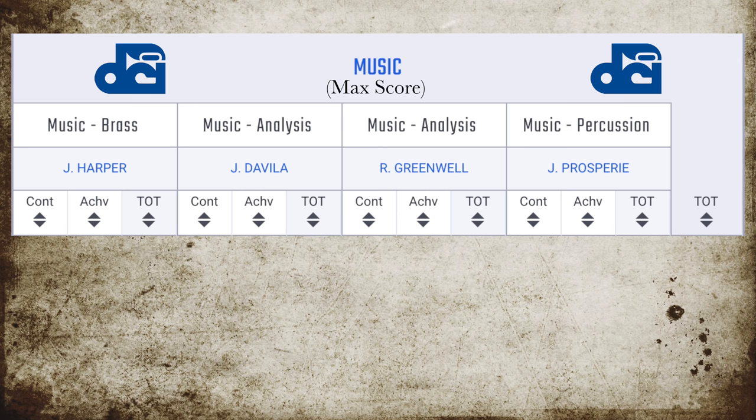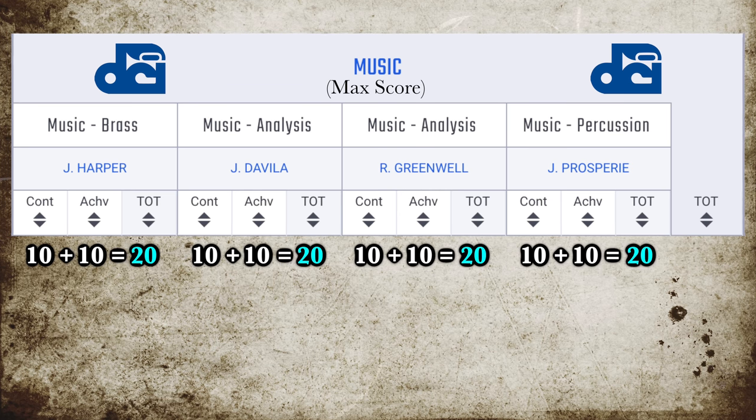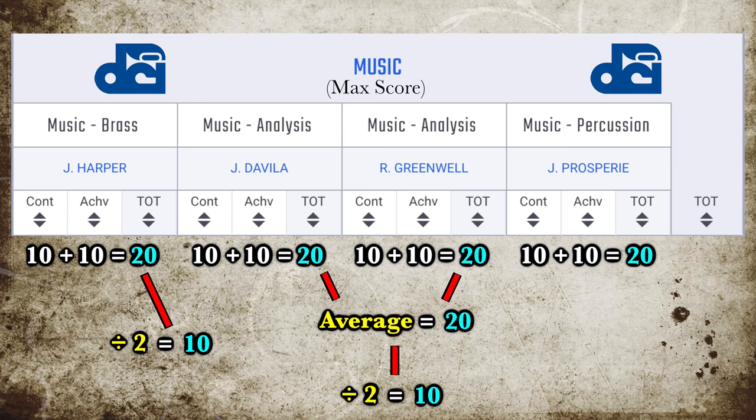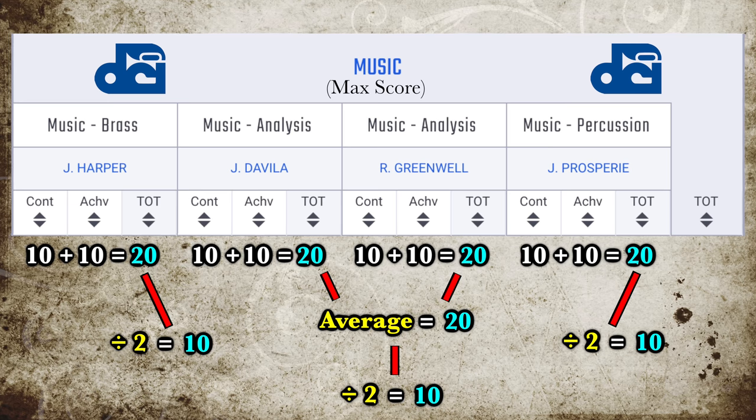So once again, all of these subcaptions are out of a maximum of 10. The total is a maximum of 20. The total brass score is then divided by 2. The music analysis judges' scores are averaged and then divided by 2. And the percussion score is divided by 2.